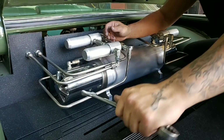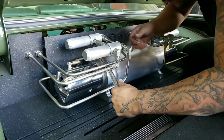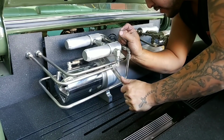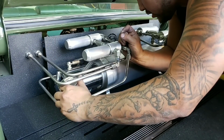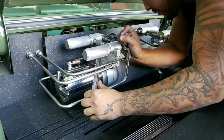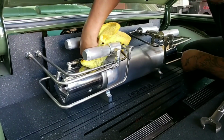Got me a 7/8 here. Gonna be checking these swivels. I saw they looked a little loose earlier. Yeah, just a snug, just enough to cause it to leak, just a little. There we go. I'll light back up again.